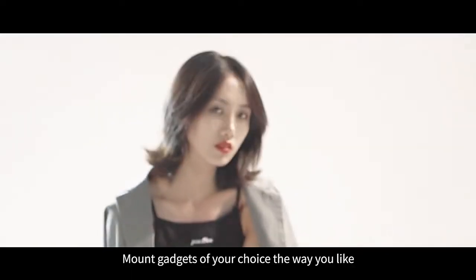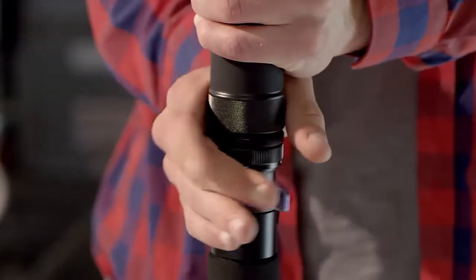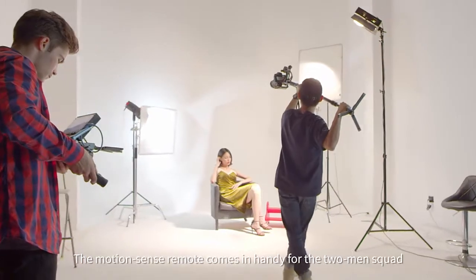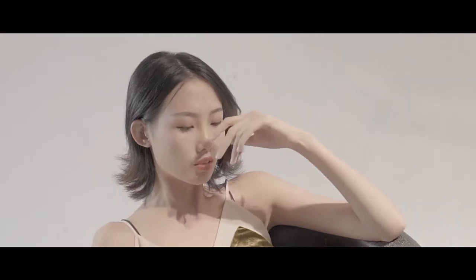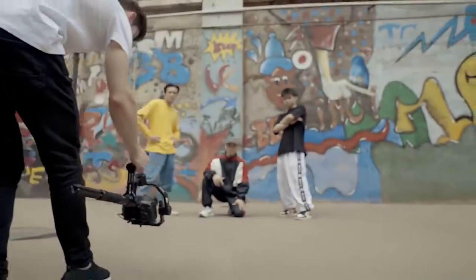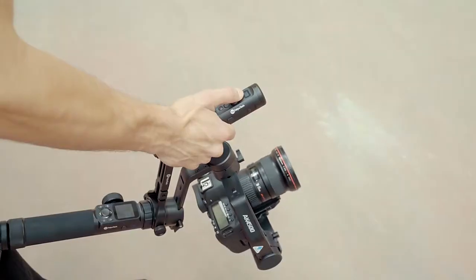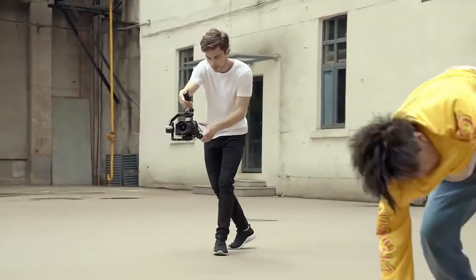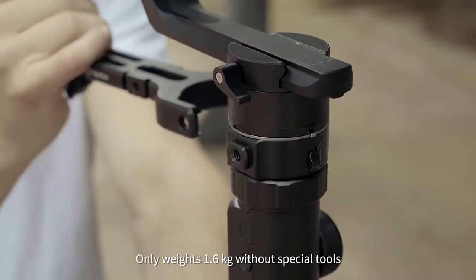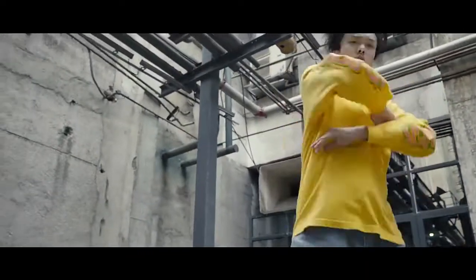Mount gadgets of your choice the way you like, with the AK series dual hand grip. Also, the motion sense remote comes in handy for the two-man squad. When shooting from a lower angle, the grip comes in handy with a remote. It only weighs 1.6 kilograms without special tools, so I can simplify my setup when I choose to go light.